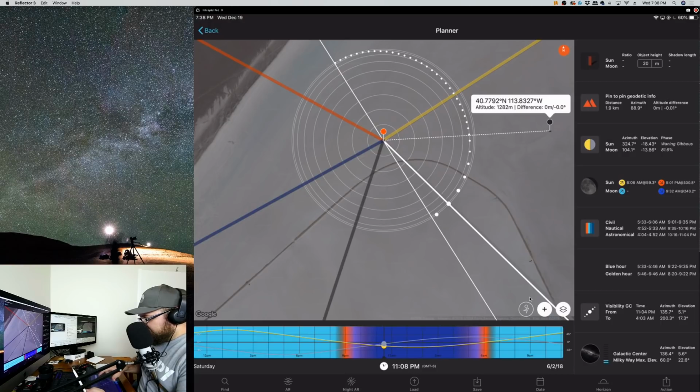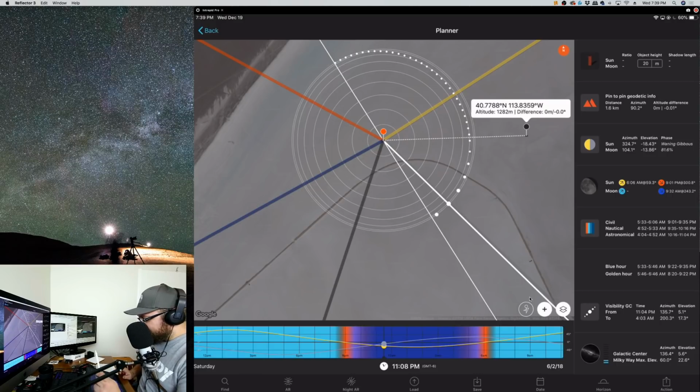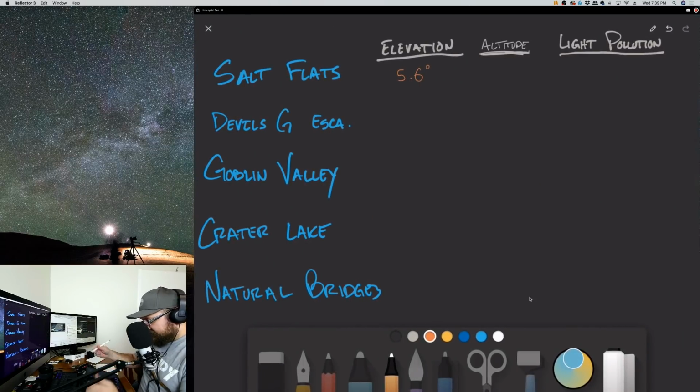This is giving me the information based on where the red pin is, the altitude number, and the difference of the black pin. Since this is the salt flats, nothing ever changes. But you'll see in these other locations how the black pin will have a difference, and the red pin says it's at 1282 meters. So write that down. Altitude.